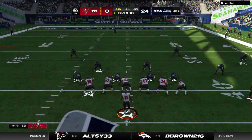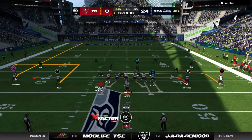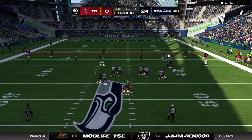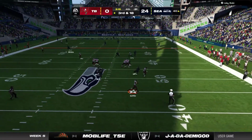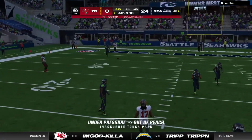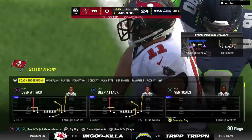What we just saw there, that's really been a common theme all afternoon. A lot of pressure. That forced the errant pass. He's been under duress this entire afternoon. He just had to unload that one. He's fortunate it was just incomplete and not intercepted. And now the third down throw incomplete as well.